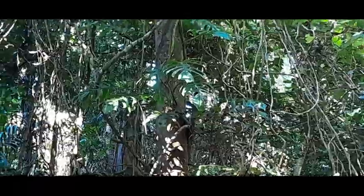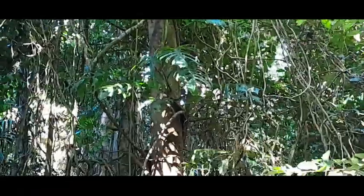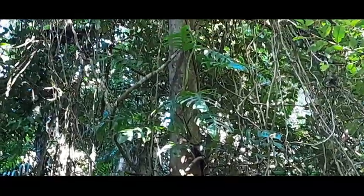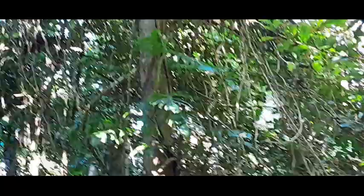Another one of these. This one's natural. Is it nature? What am I trying to say? A native monstera? I'm not sure. I don't think there is such a thing. Maybe the monstera people can tell me, but there's an interesting looking monstera type plant there growing up through the tree.